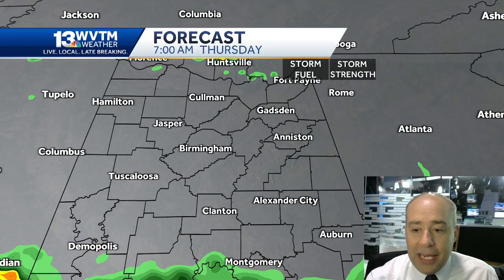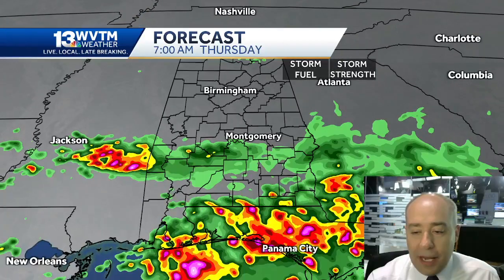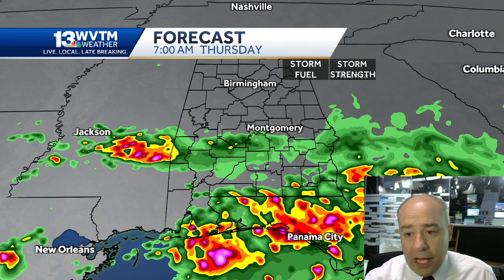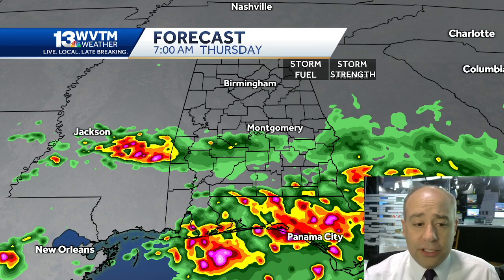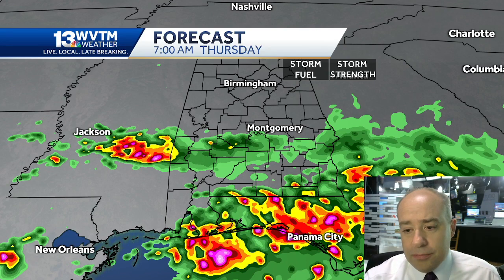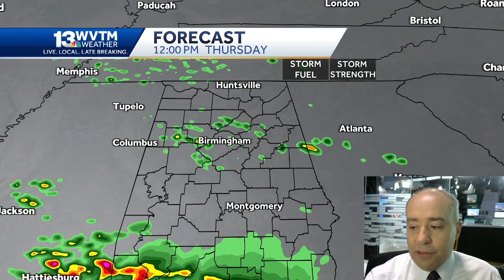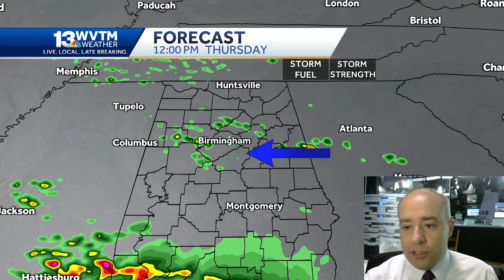So there's 7 a.m., not a lot of storms around central Alabama, but maybe 1 or 2 clusters of those heavier downpours and potentially a severe storm or 2 to the southwest of Tuscaloosa. Most of this action down close to the Gulf Coast. During the day Thursday, we will see a few more popcorn thunderstorms developing.